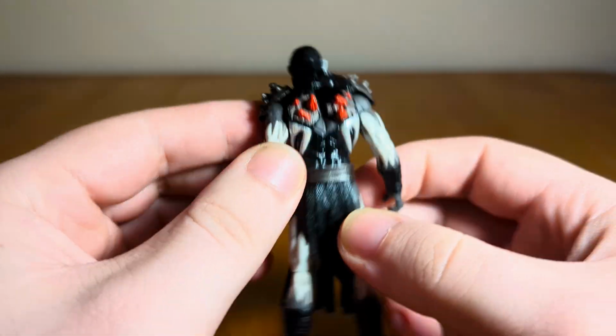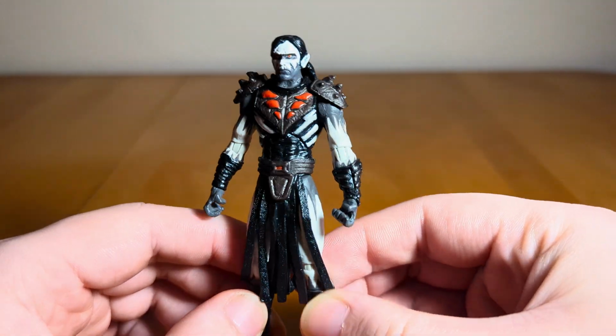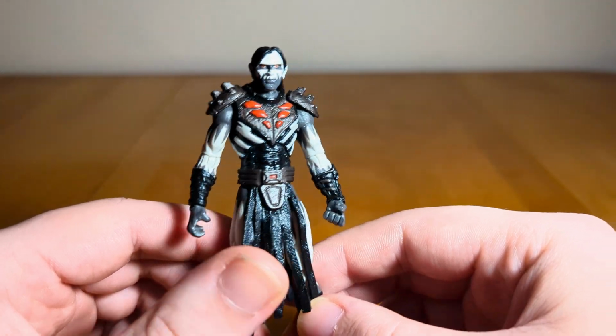And there's not really too much else to say. You can see, but definitely a really cool looking Sith. Definitely a bit more unique compared to some others, but he looks really nice.